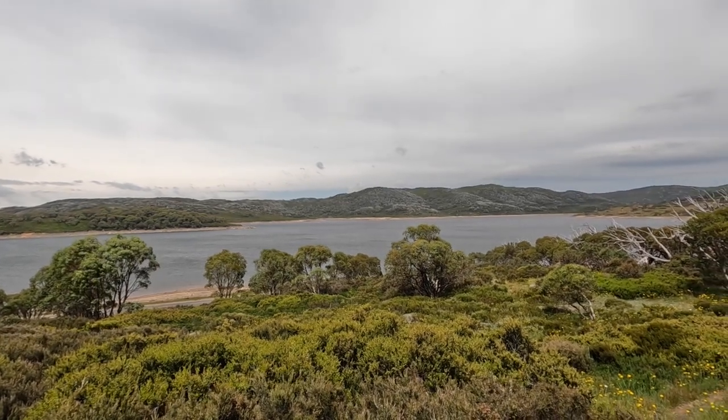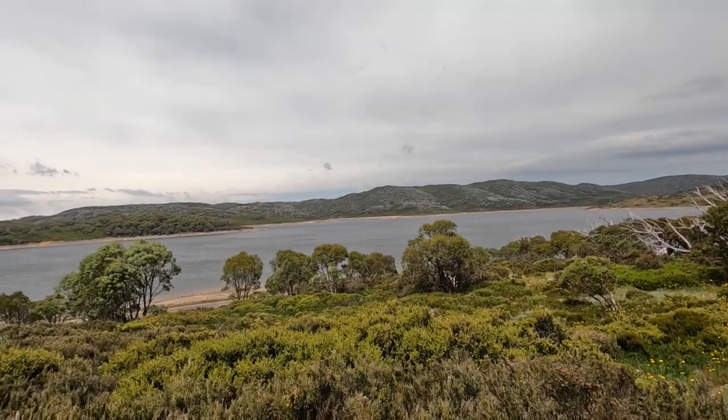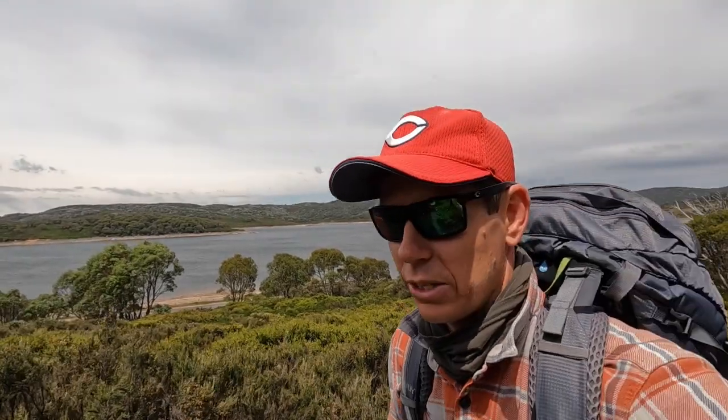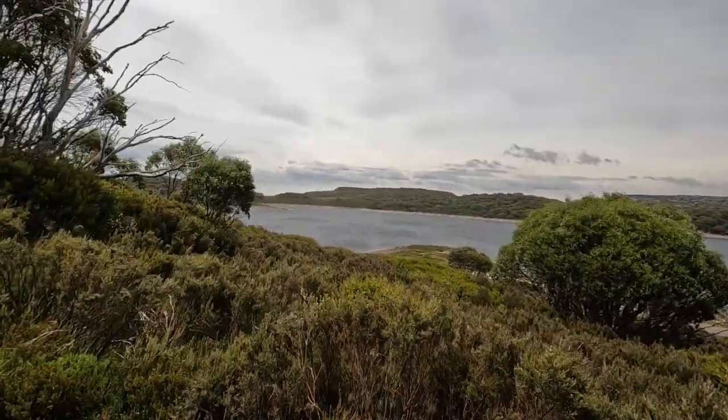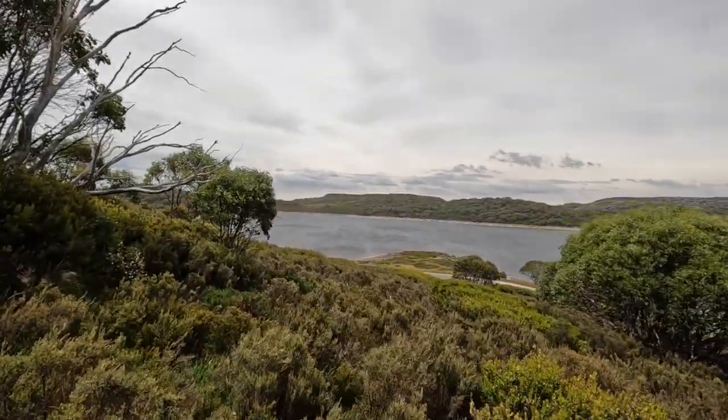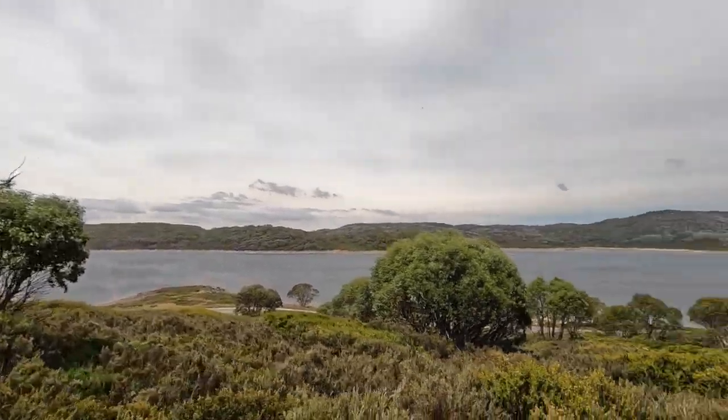I've fished out here before, this time last year. We're up here catching a few trout, and Auntie June remembers the trout that I caught out of this lake. I gave it to her, and I think Auntie June's comment was fish fingers would have been more fulfilling. In other words, it was a very small trout.